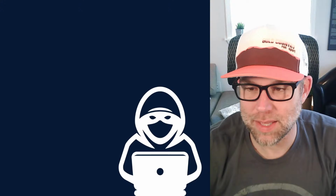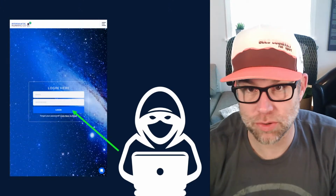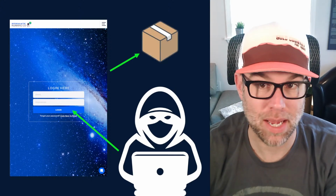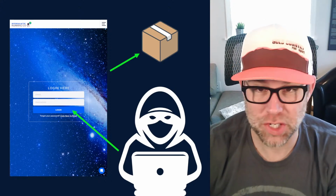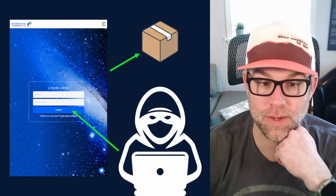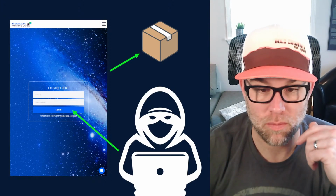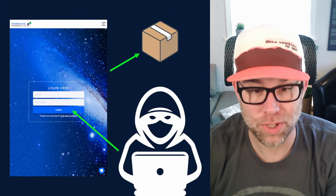So the way this works is pretty simple. The scammer gets your login credentials to a website the same way they might buy your credit card information, or through phishing, any of the vectors that we talked about earlier in the video. And they make a purchase as you using that account.